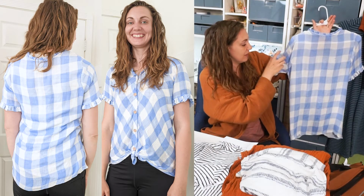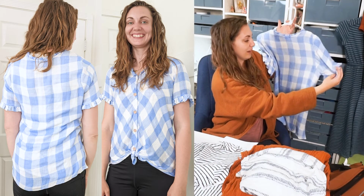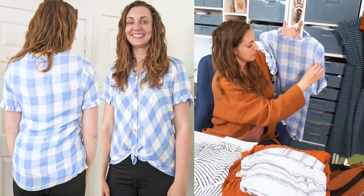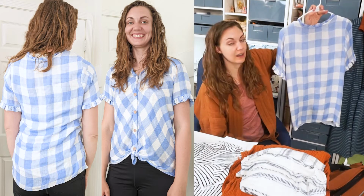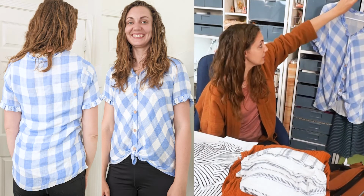You can see I have a panel right here. It actually is kind of hard to see because I accidentally matched it very well. You can see it better on this side. And so I just added that piece of fabric there, and then the fabric won't rip across the back. So I can wear this one now.